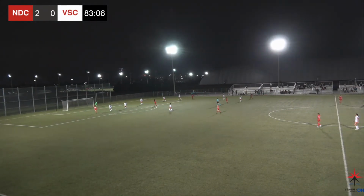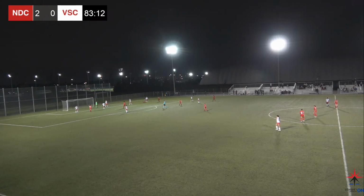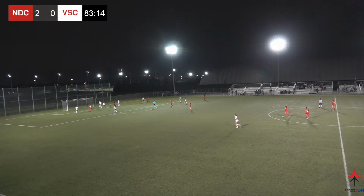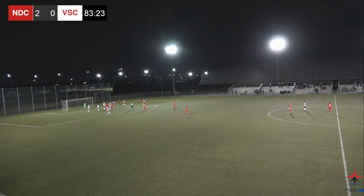Gives it back to Raimondo. Raimondo's into the box. Foot stuck in there by Jocelyn Hugo Garcia. Another one of the many call-ups here for Vaughan. 2001 born player. Was down with the reserves, getting a few minutes here.